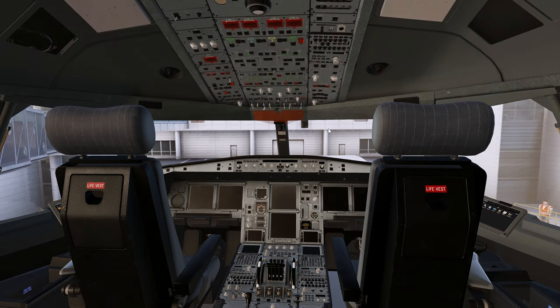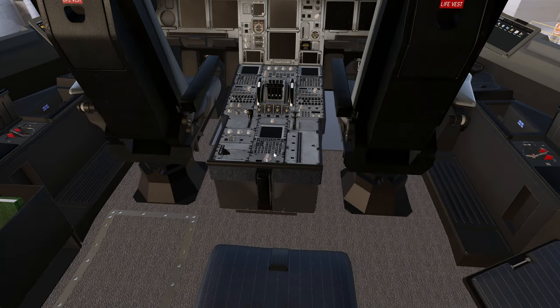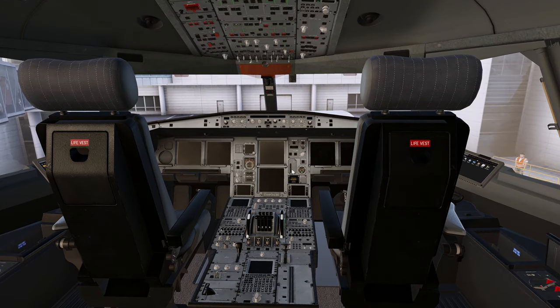Now, obviously, power up the aircraft. So we're just outside. We saw that the APU area is clear, which is good. Wheel chocks are in. Parking brake is set. So we'll go ahead and make sure that's set. Gear is down, and all the doors are up, which they were. And yeah, we're good to go on that part.